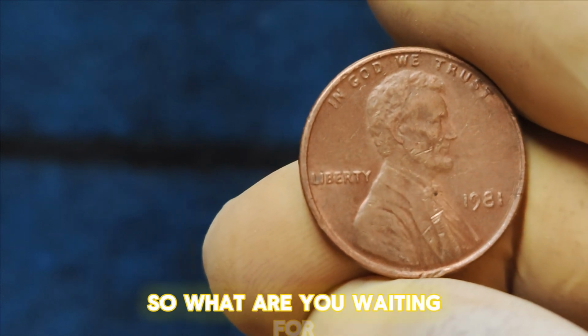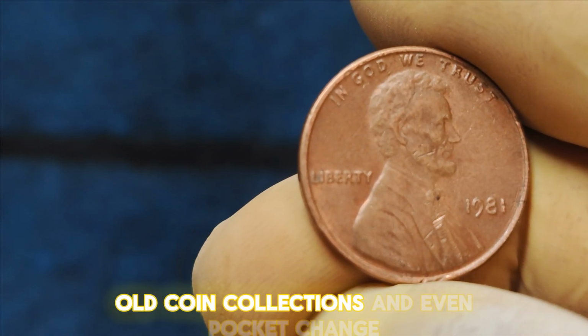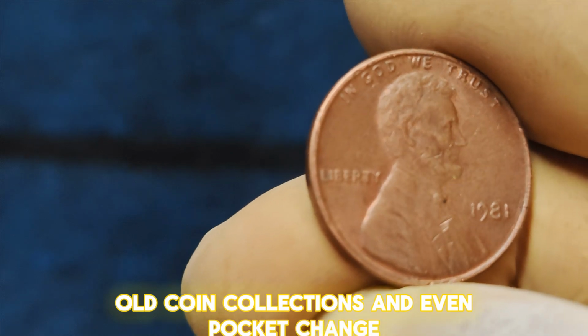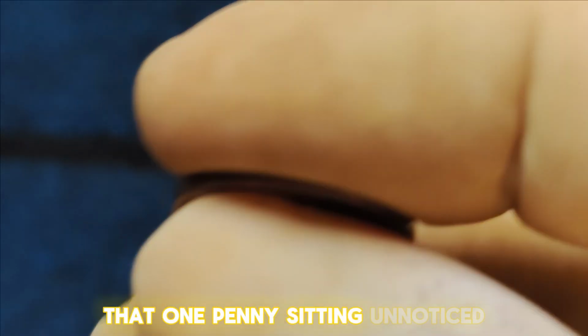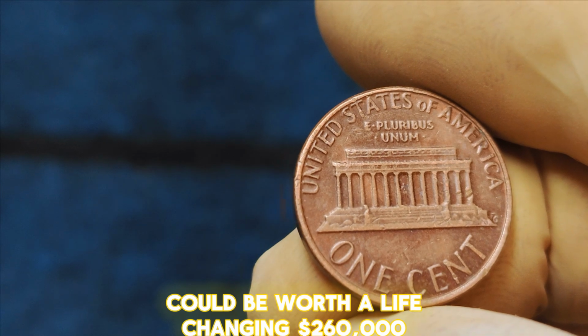So, what are you waiting for? Go check your piggy banks, old coin collections, and even pocket change. That one penny sitting unnoticed could be worth a life-changing $260,000.